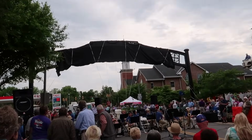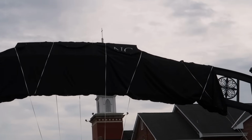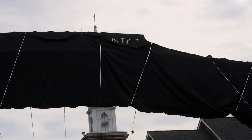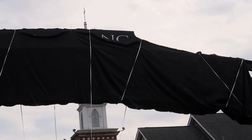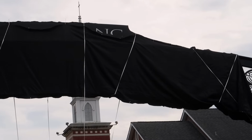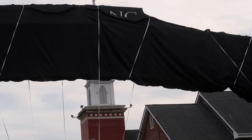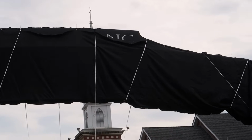Oh, I just noticed a little corner of it is peeking out. I think that's an N and a C. I'm gonna assume this is for North Carolina, but I could be wrong. It could be, it's the Gateway to the Smokies, so it could be the end of scenic. It could be a lot of things.